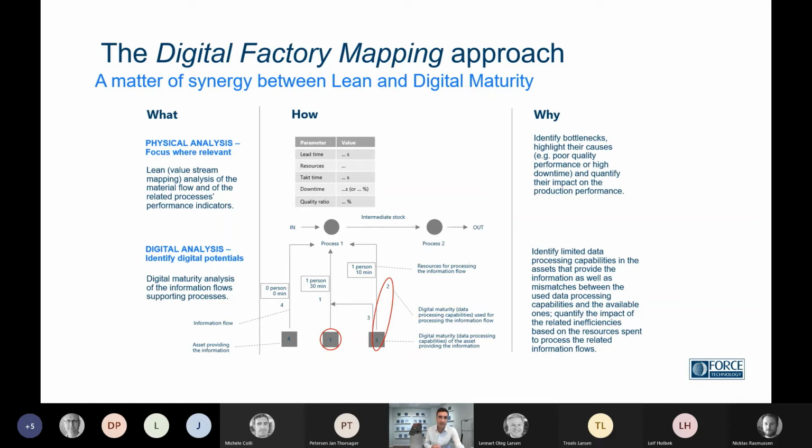Why is this interesting? Why do we start with this phase? Because we want to identify where are the bottlenecks across our operations. It wouldn't make any sense to improve any process in other points that are not the bottleneck, because they would lead to a local optimum, but the overall performance of the processes would remain the same. The only way to improve the overall performance is to focus on the bottlenecks.